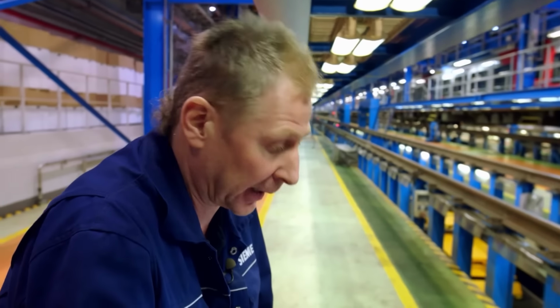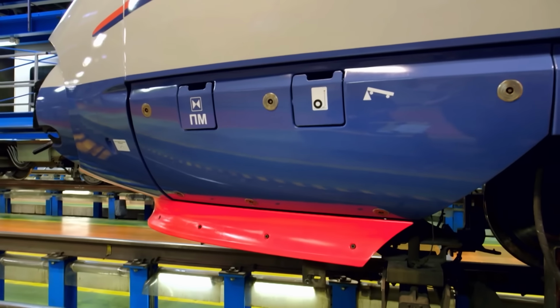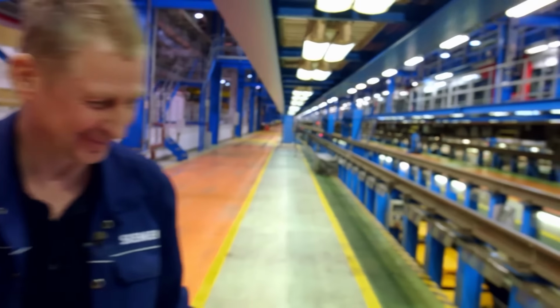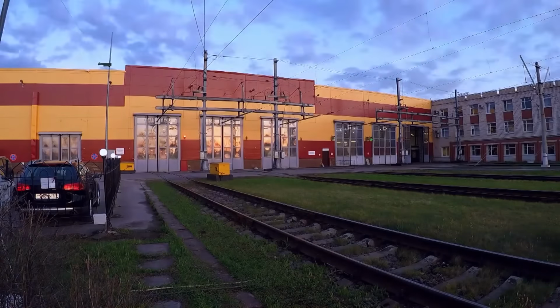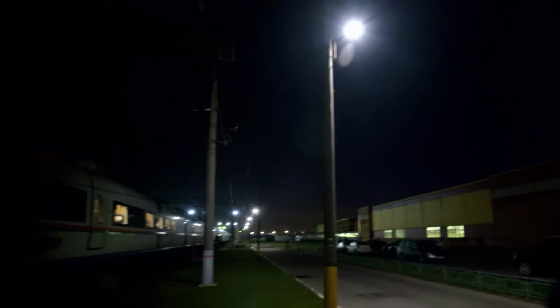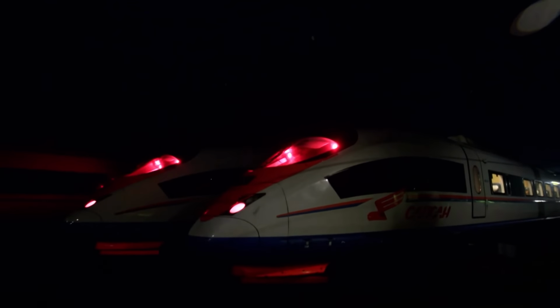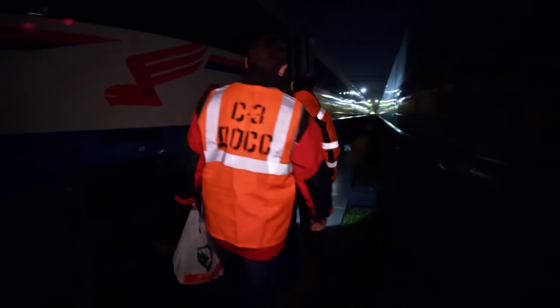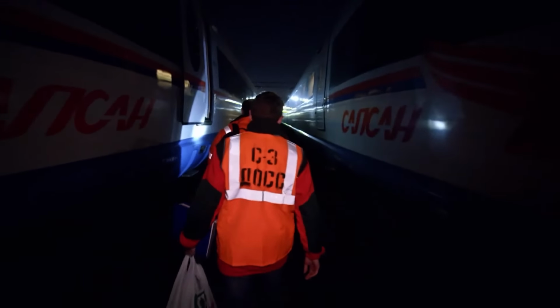We're done now. Everything's fine. The train is free to roll. But there's one last milestone that's still missing, the test drive. The train is not allowed to take on any passengers until the test is complete. And it starts at 3 o'clock in the morning.